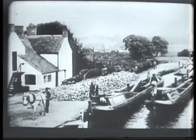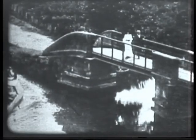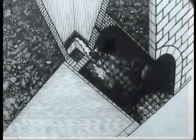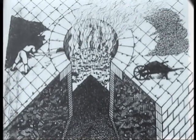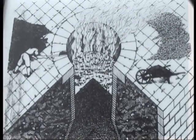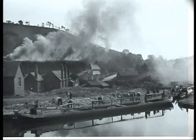Limestone arrived by canal, was loaded onto wagons and taken up on a tramway, while coal came from a neighbouring pit. Alternate layers of coal and limestone were loaded in, and the kiln was ready for firing. When the burn was complete, quicklime was raked from the bottom, packed into barrels, and loaded onto the waiting barges.